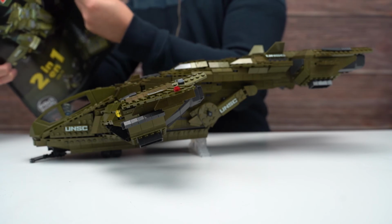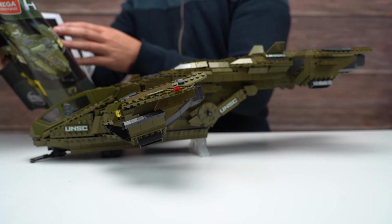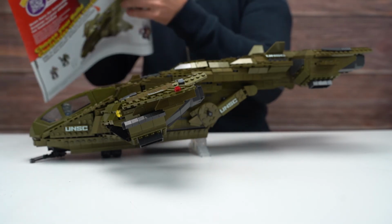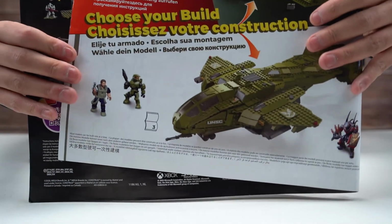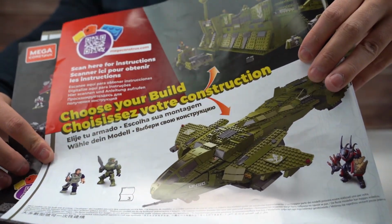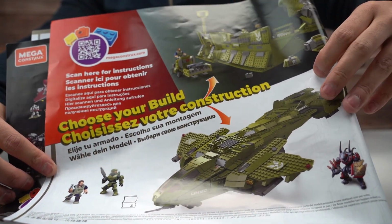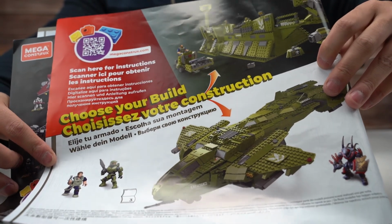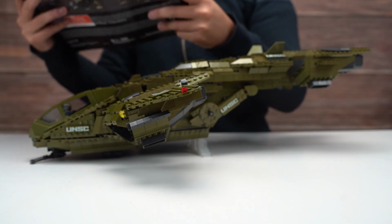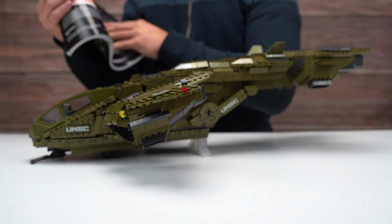I forgot what it said, but the instructions were not in this booklet. So I think you have to go somewhere. Yeah, we have to scan here for the instructions. Oh, there we go. So you can build one or the other. Obviously, I'm not going to take this apart to build the other one. But yeah, you can see that.